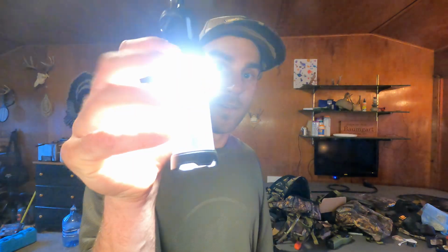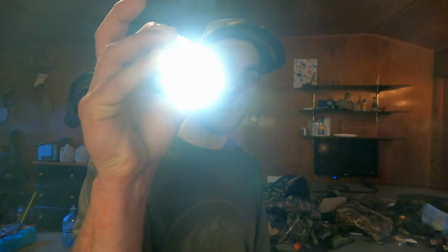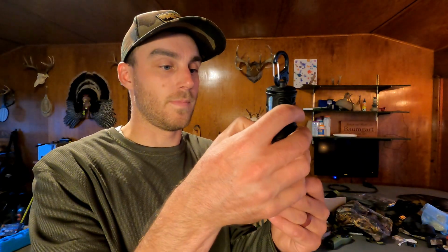And on top of it being a mosquito repeller, it also has a lantern feature. So if I ever need a light, double click that, and it's a lantern or a flashlight, or I think you can do just lantern mode too. So it kind of doubles up. If I do harvest a deer, I also have a nice light with me that I'm hanging in a tree to help gut that thing.